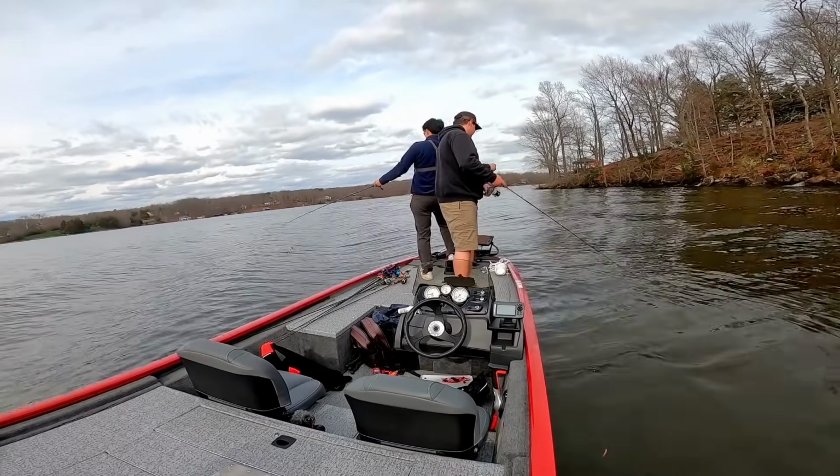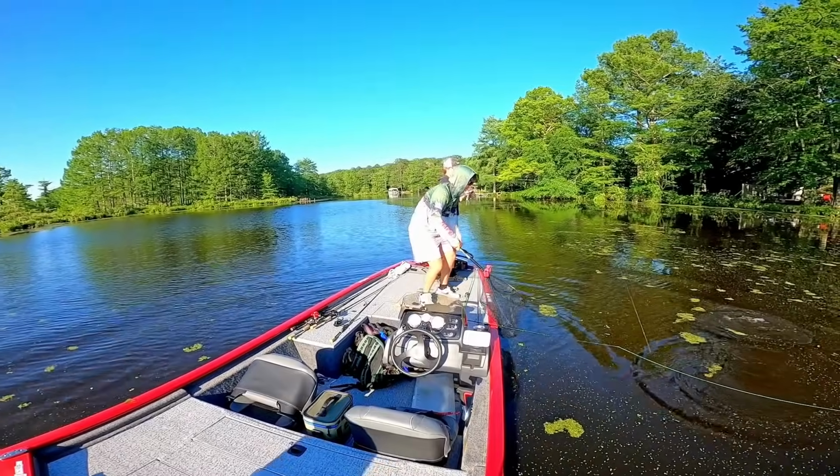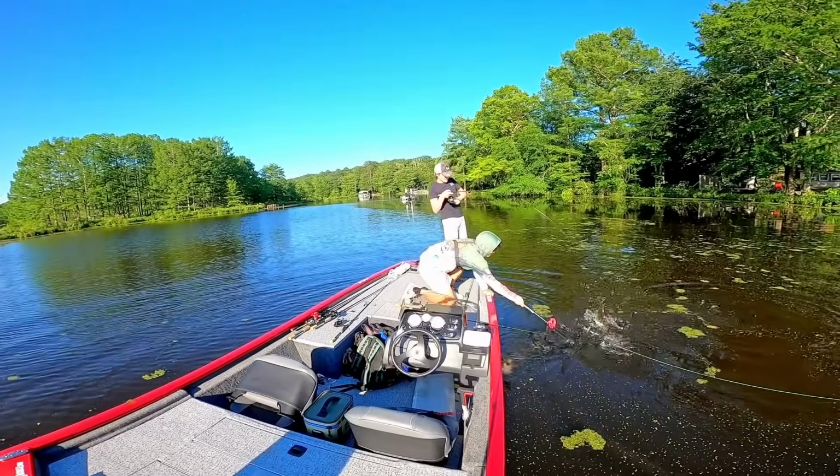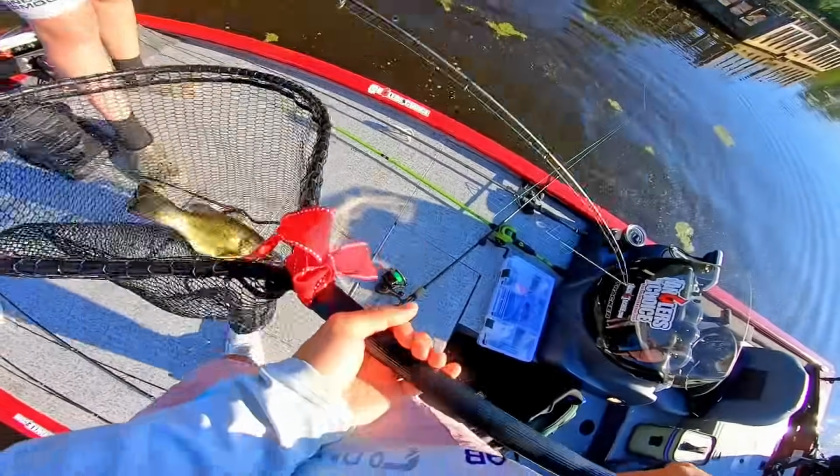It's a Tracker 170 that I just cannot be more pleased with. I fished multiple tournaments with it, but have yet to actually win one. However, it's all about the journey you have along with it, not really the final end results.